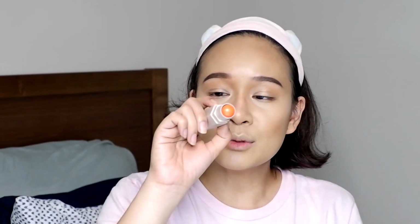This is what it looks like. Same case, by the way. This is what it looks like. Look at the orange. It's so neon. I'm a little scared now, but I really hope that it works for my skin tone. Let's see how it'll look if I try to dab it on my cheeks.